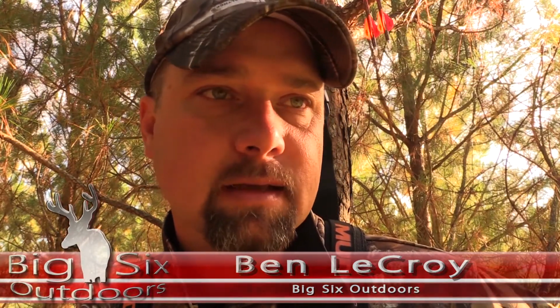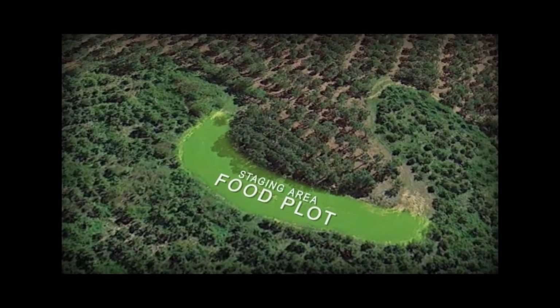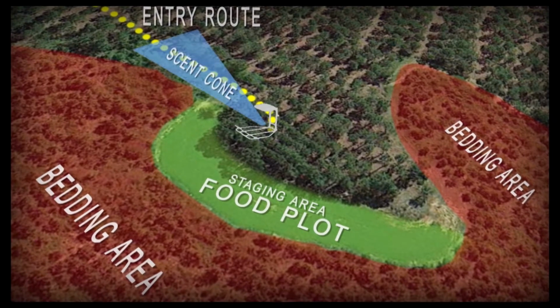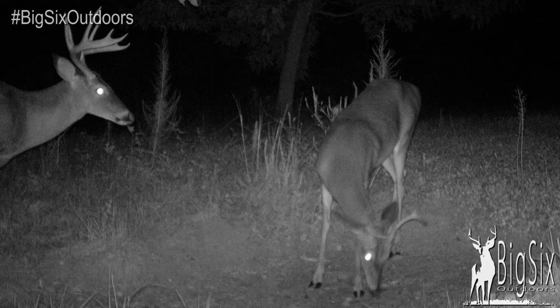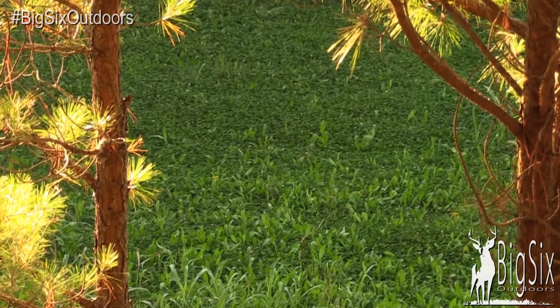Come back here to a stand, call it the back 40. It's on the west side of the property, far west side, and there's some bucks, some good bucks using this area. Last year we put in some clover and chicory in this food plot, and nobody comes back here. But I've been licking my chops to get back here, and should be good.